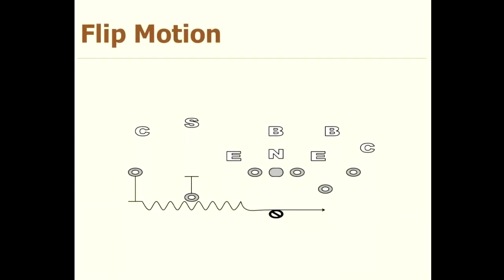This is an example of flip motion. Here we flip the L and the T. That is, the L backs off the line of scrimmage and the T steps on the line of scrimmage. Then we use the L for motion. This utilizes more players in the offense, and it can rest the regular motion backs. You can also use the motion man, the R or the L, as blocking backs, or for blocking purposes with the flip.